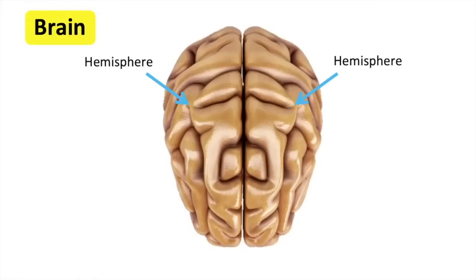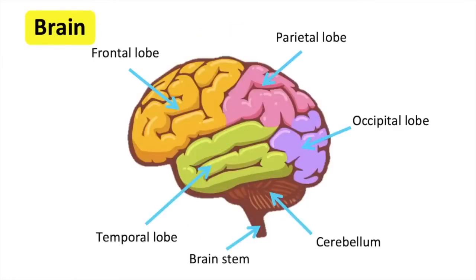Each hemisphere is then divided into regions called lobes. Each lobe has a different function. So here are the different parts of the brain: the frontal lobe, parietal lobe, occipital lobe, temporal lobe, cerebellum, and brainstem.